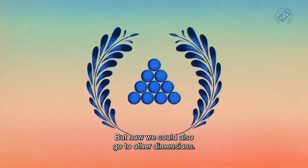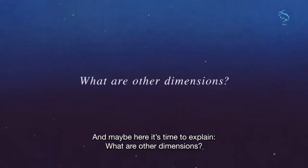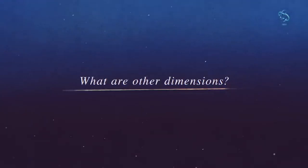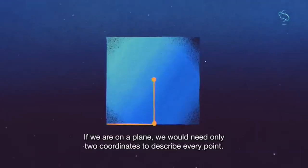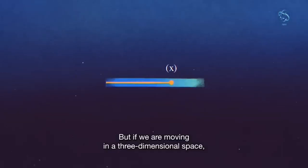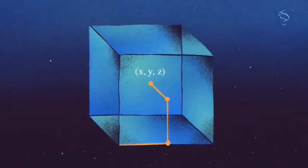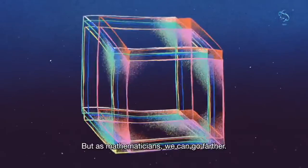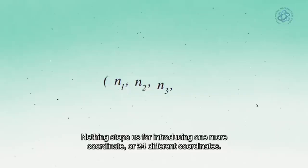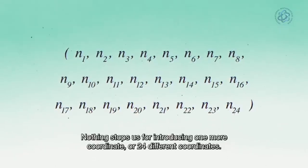But now we could also go to other dimensions. And maybe here it's time to explain what are other dimensions. If we are on a plane, we would need only two coordinates to describe every point. And on the line, we need one number. But if we are moving in a three-dimensional space, we need three coordinates to describe every point, like GPS coordinates. But as mathematicians, we can go farther. Nothing stops us from introducing one more coordinate or 24 different coordinates.